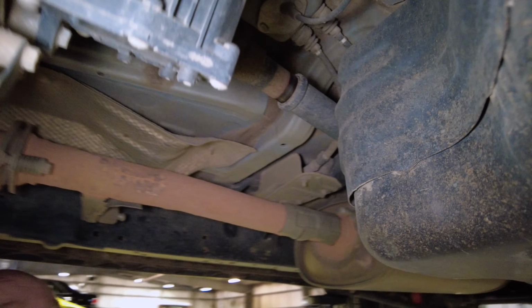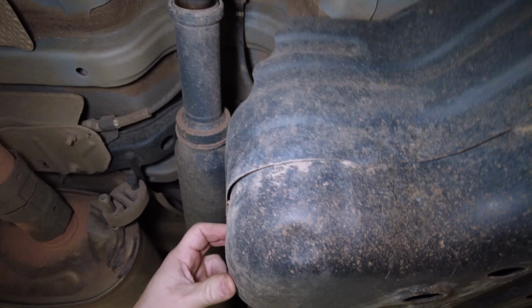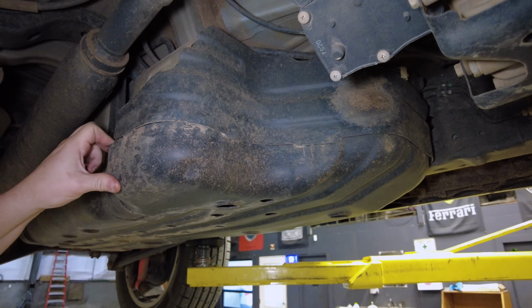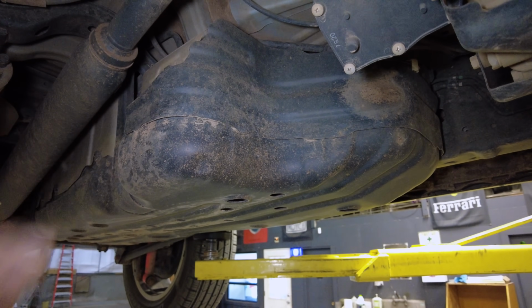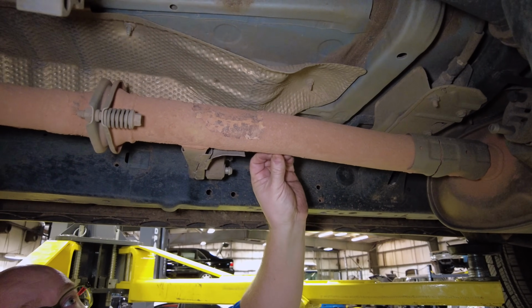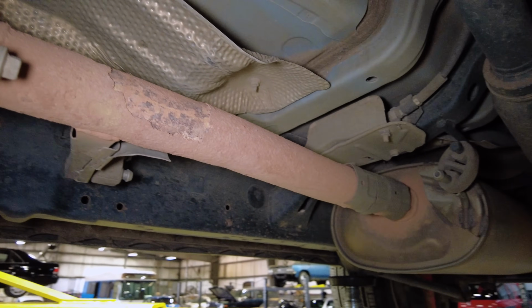Here's our rear drive shaft. Everything looks good. And again, here's our skid plates or belly pans for the actual fuel tank. And again, not cheap plastic, metal. And what looks like rust is possibly Oklahoma dirt. It's red. It just flakes off. But anyways, that's just dirt.